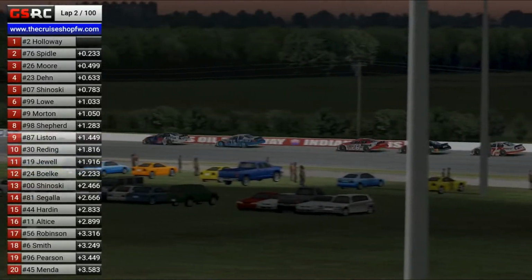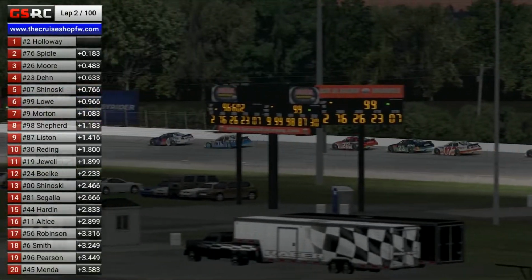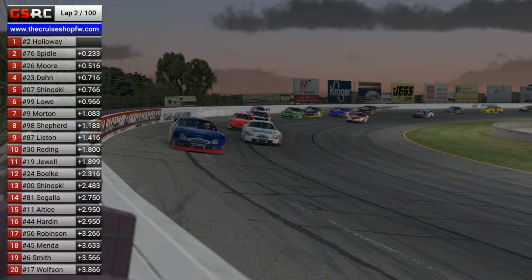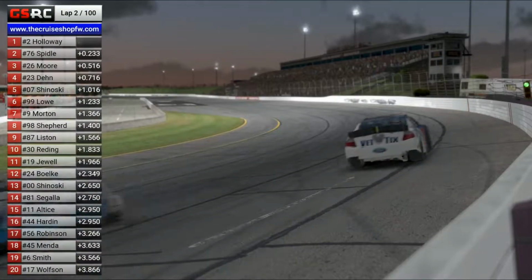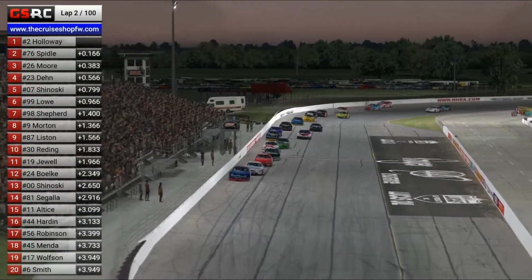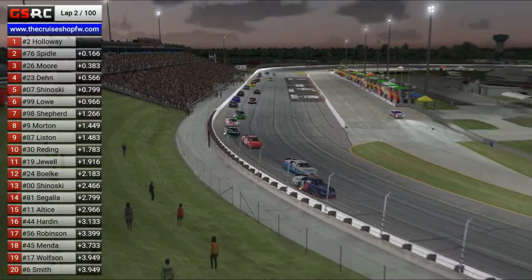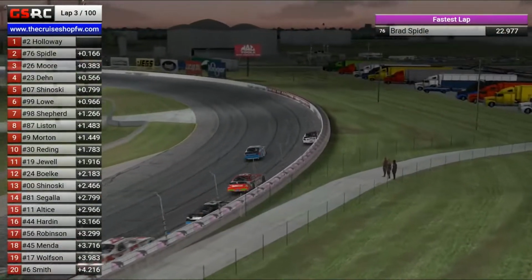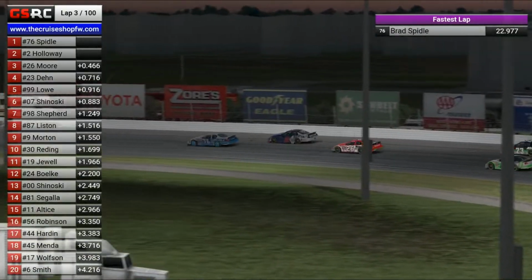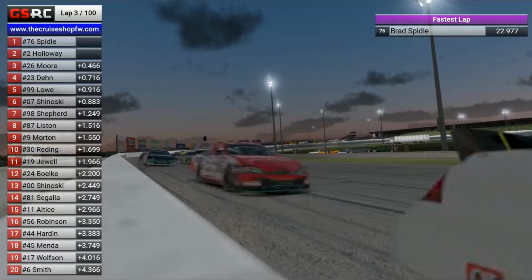Yeah, and I think we're going to see quite a bit of that tonight, especially on these cold tires, until they get some heat in them, and they're not going to want to stick, and it's going to ride right up to the wall. They're going to have to play that hump a little bit better than the next guy. And we are racing under the lights here at Lucas Oil Raceway, as it looks like Holloway may have rode the wall a little bit there again. That's going to give the lead to Speidel.